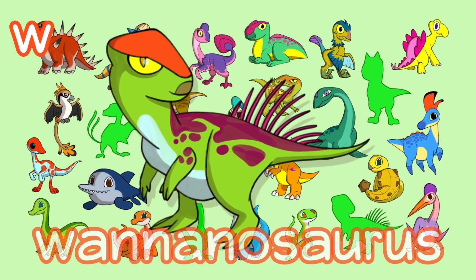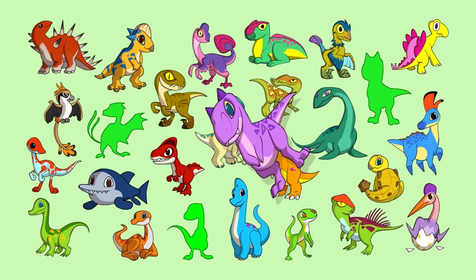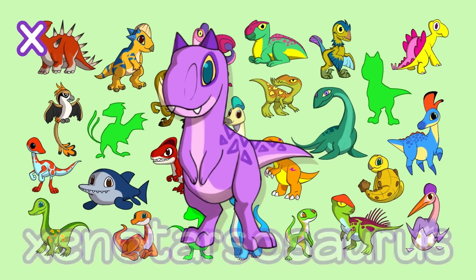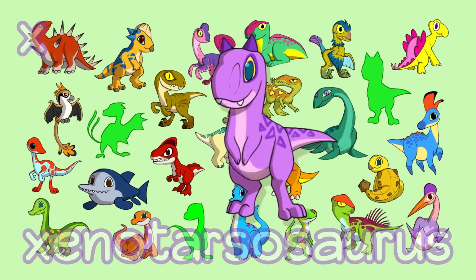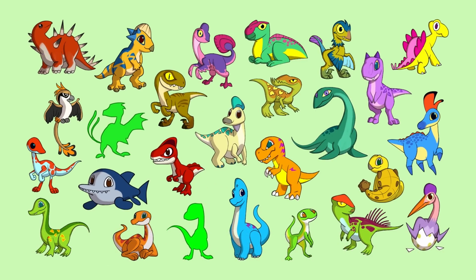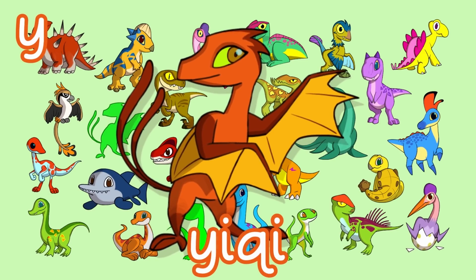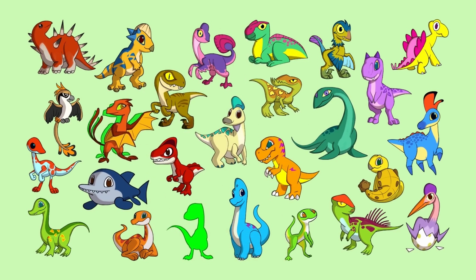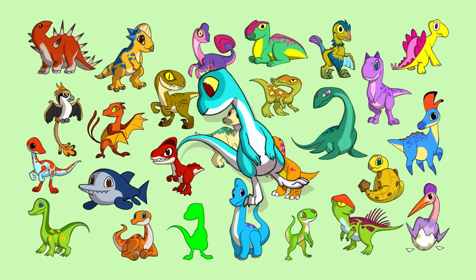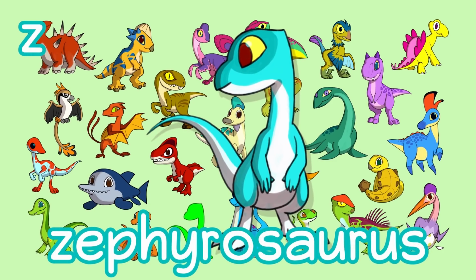W. A baby Wananosaurus. X. This is a baby Xenotarsosaurus. Y. And this baby dinosaur is called Yi Chi. And Z. And a baby Zephyrosaurus.